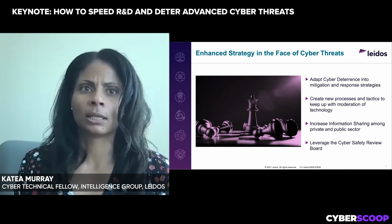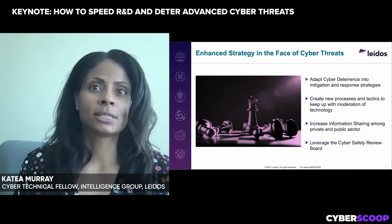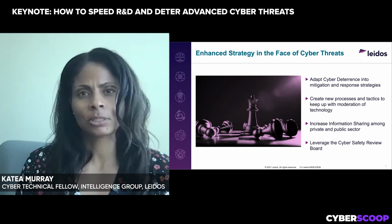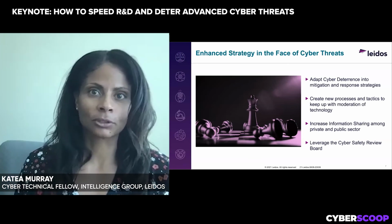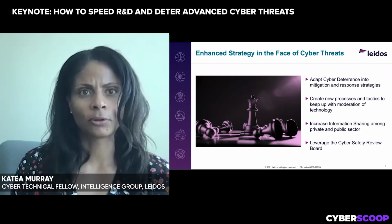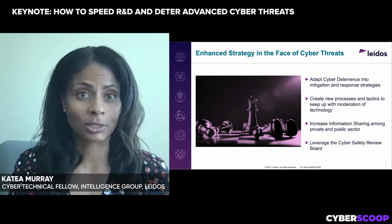Lastly, we really want to leverage the Cyber Safety Review Board. The Cyber Safety Review Board, created by the President's recent executive order 14028 on cybersecurity, is similar in idea to the FAA Review Board, where we will work to review and identify incidents after and learn from them. The one thing here that we want to do is push that a step further. We want to make sure that we recreate, if possible, the techniques used to help support defensive measures.